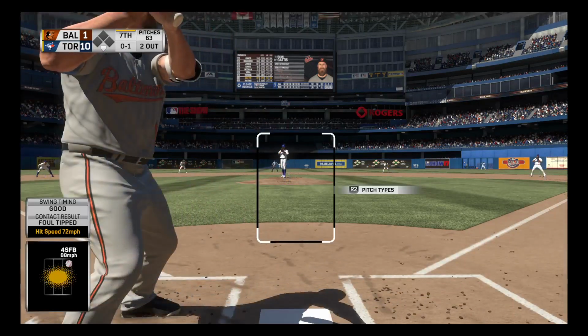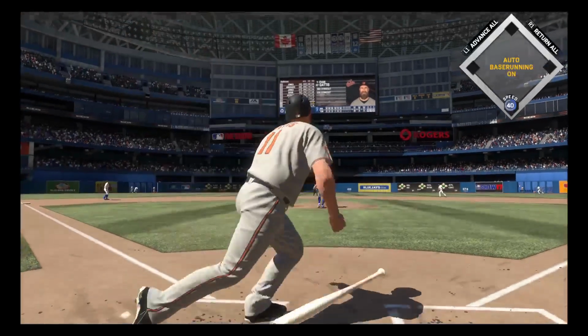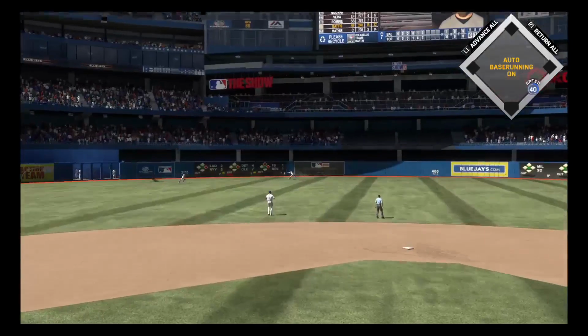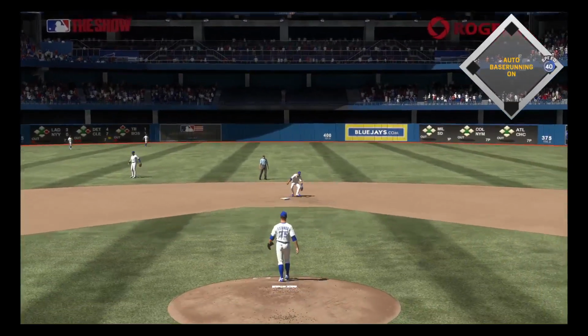Sends that one out of play for strike 1. Into the windup. Here comes the 0-1. Line toward the gap in left center. And that's in for a base hit. Make it a 1-for-3 game so far.